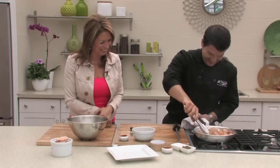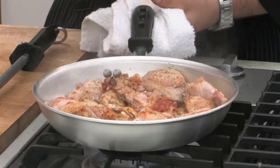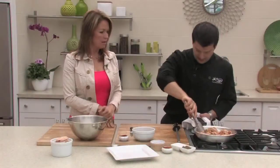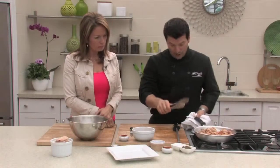So we're just going to keep on flipping this. But again, obviously it's chicken. We want to make sure these are cooked very well. Yes, you need to cook them well. They're cooking pretty quickly because they're so small, right? They are thin, they're small, they will cook quickly.